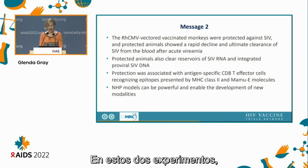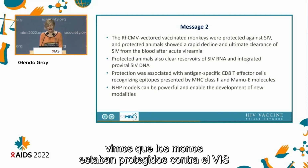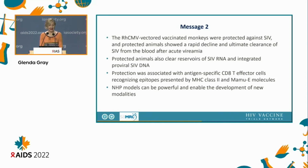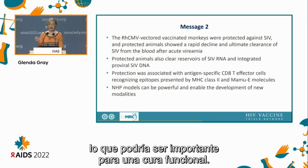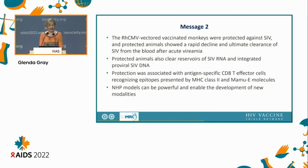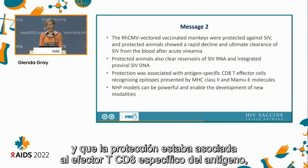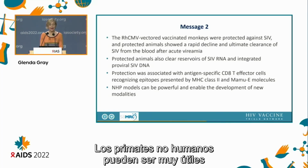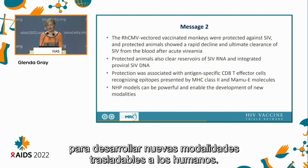In these 2 experiments, we saw that these monkeys were protected from SIV, and those who showed a rapid decline and ultimate clearance of SIV from the blood after acute viremia, which may be an important tool for functional cure. We also saw that the protected animals were also clear of reservoirs of RNA and integrated DNA, and that the protection was associated with antigen-specific CD8 T effector cells, recognizing epitopes presented by MHC class II and MHC-E molecules. So we can see that the non-human primates can be a powerful tool and enable us to develop new modalities that can be advanced into humans.